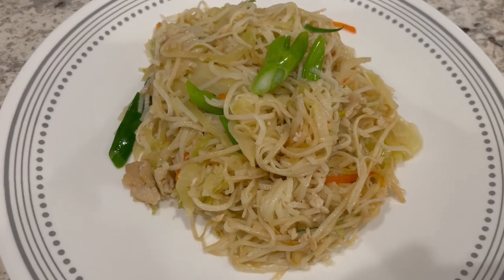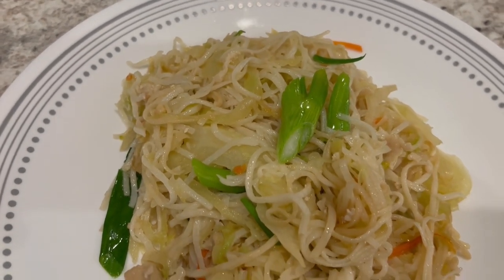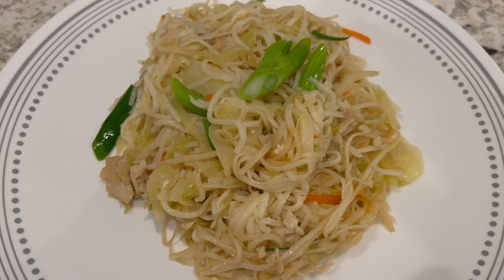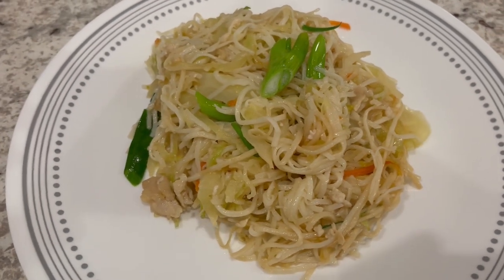Okay, so here is dinner. Just a little tip. These noodles cook really, really quickly. I don't think I was prepared for that. So I think these are slightly overcooked. The flavor is good, the chicken's good, everything's good, except the noodles aren't the best.